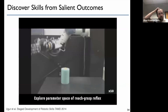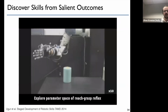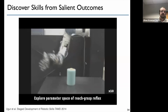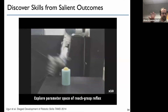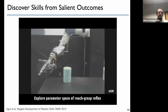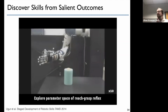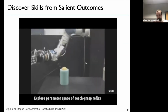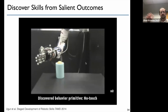So this is a work from Emre Ugur, looking at applying this kind of concept to the real world, or a real robot. So it's just doing random actions, the objects in different locations, and it's doing this kind of clustering to find different kinds of skills. More recent work, there's also a paper by George Konidaris, I think it's from skills to symbols, which is looking at a very similar idea, but a lot bigger in terms of multiple steps of a skill.